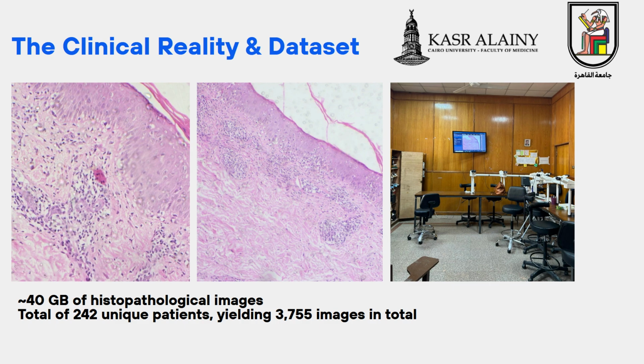So here is where we step in. We partnered with the clinical dermatologists from Al-Ainy teaching hospital in Egypt, where we acquired about 40 gigabytes of histopathology images. This is a sample from the images, and we have those images from roughly 242 patients. Our task is to feed them into a deep learning pipeline that outputs a prediction of whether the patient is diagnosed with mycosis fungoides or not. The dataset we received consists of two magnifications, 10 times and 20 times.